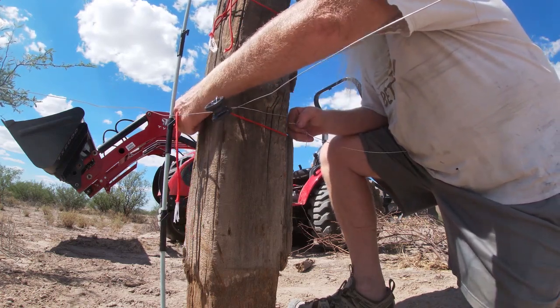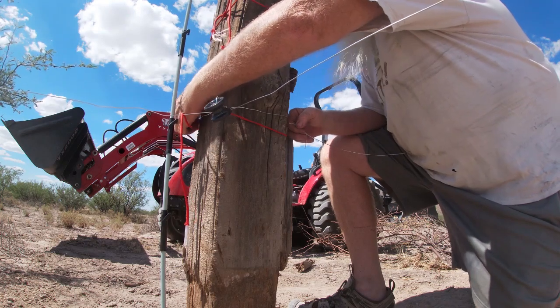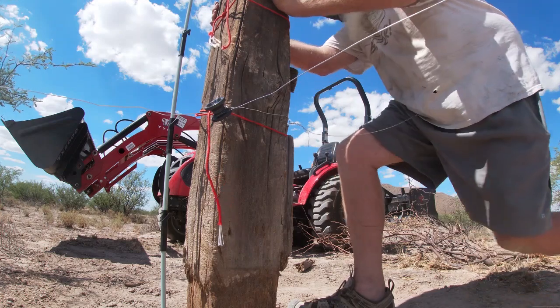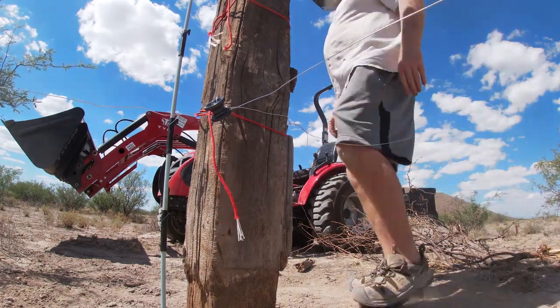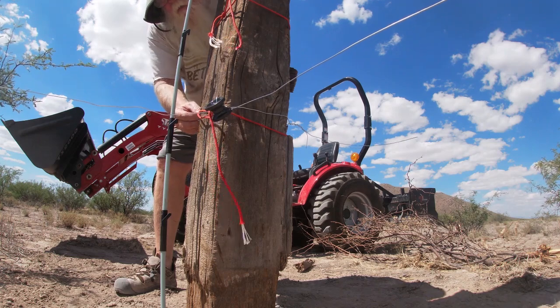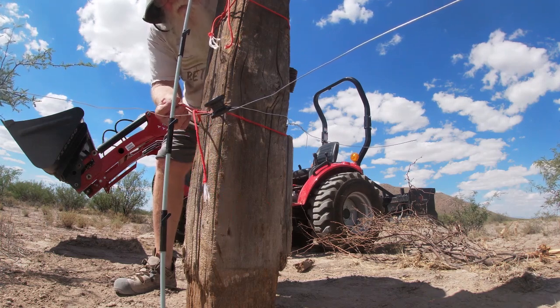And then I can untie this. When we strung it, I tied it up to the corners just so we could get all the way around. I can untie this.